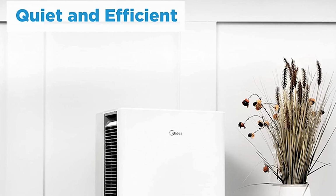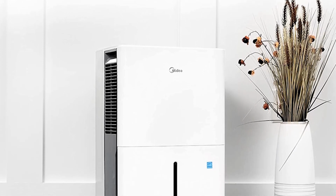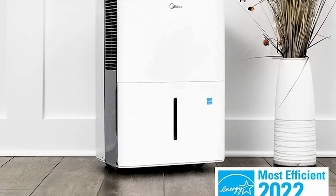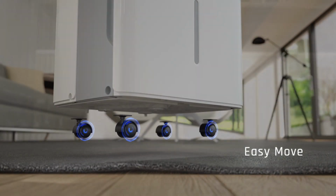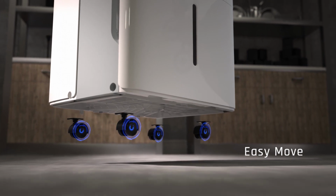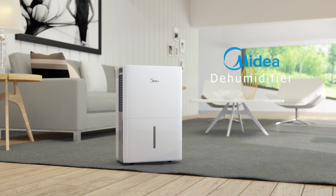It's also Energy Star certified, which saves you money on your electricity bill and helps you reduce your home's carbon footprint. If you're looking for a dehumidifier for a large room like a basement or bathroom, the Midea 3000 Square Foot dehumidifier is worth considering.